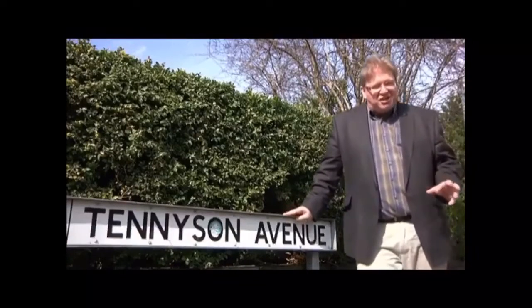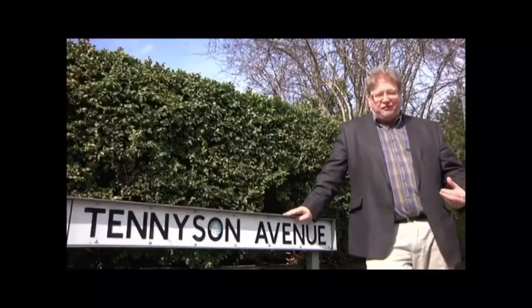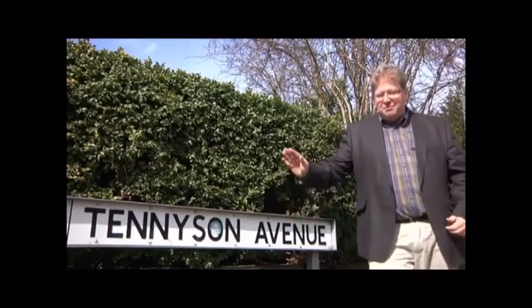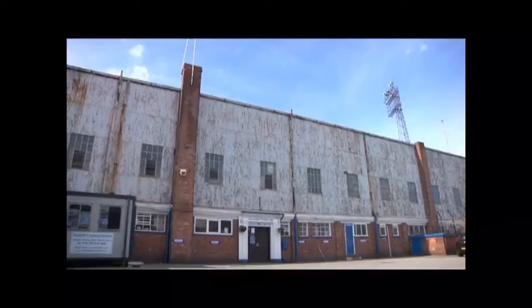It's difficult to ascertain exactly where the positions were, but we reckon this might be just about the corner of the ground. And after a few years of existence, when the cricket club needed to move on, they moved from here in Tennyson Avenue to there, just down the road, the new recreation ground a little bit further down Saltergate. And this is where the 139 years of history has been made.